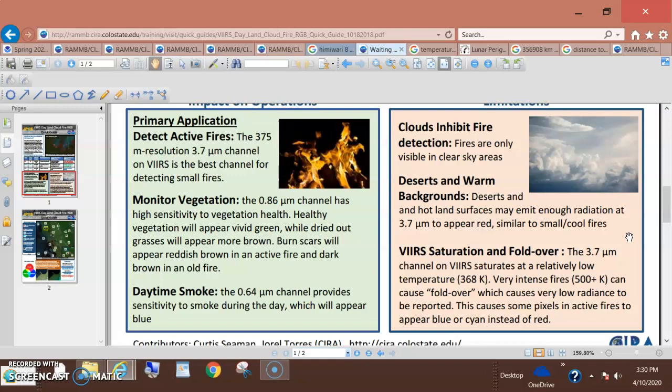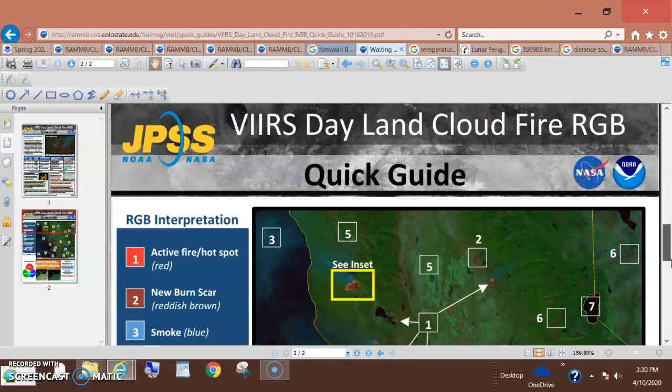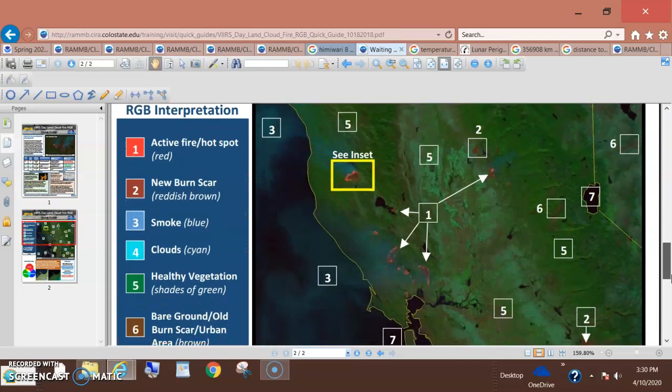VIIRS saturation and foldover. The 3.7 channel on VIIRS saturates at a relatively low temperature, 368 Kelvin. Very intense fires, 500 plus Kelvin, can cause foldover, which causes very low radiance to be reported. This causes some pixels in active fires to appear blue or cyan instead of red. Okay, and then you go down a little farther, and it gives you some imagery to go on. Shows you red, active fire, brown, burn scar, blue, and so on.